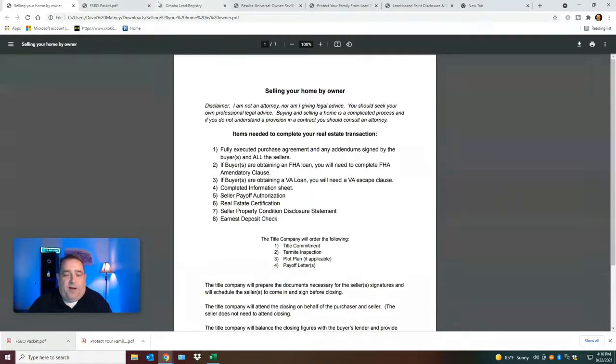If you want to complete that information sheet, you're going to complete the seller authorization payoff, the real estate certification. We talked about the seller property disclosure statement, and you'll also need to collect an earnest deposit check.